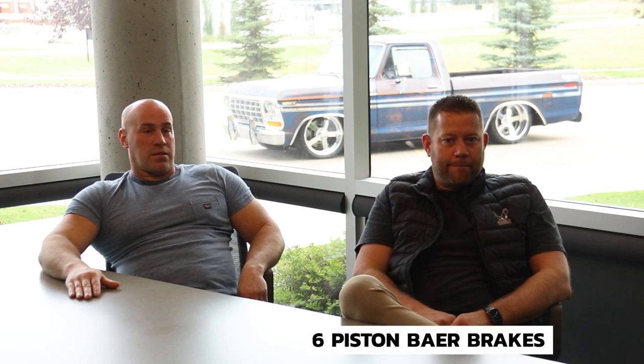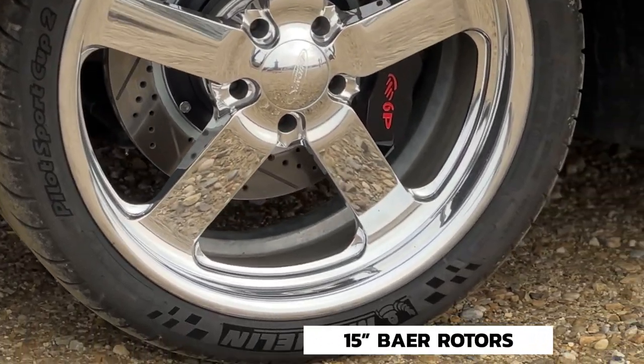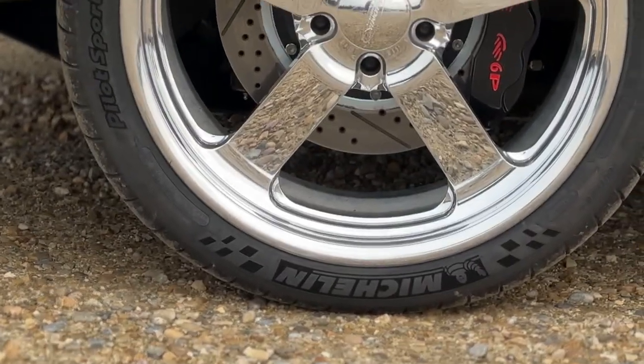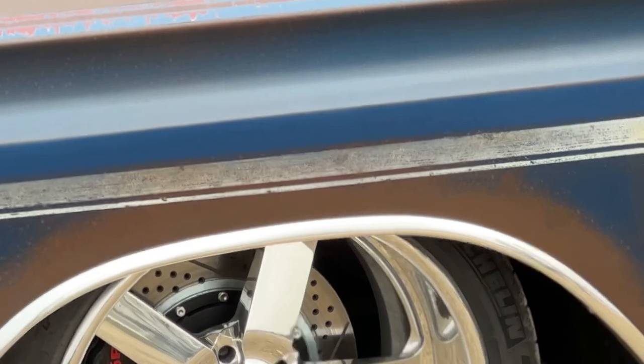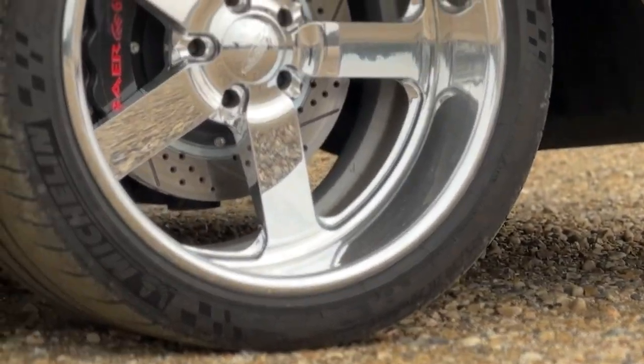What do you guys run for brakes? The biggest, baddest brakes you can buy from there. 6-piston front and rear with a 15-inch rotor. We didn't do carbon ceramics because, once again, not necessarily streetable or reliable for a hot rod truck that could potentially be driving down a gravel road. I'm not driving around gravel. Well, Highway Two is pretty much gravel, the road cover here.